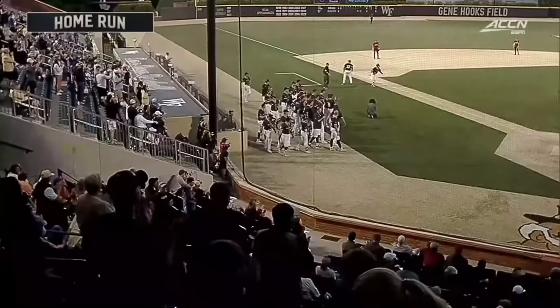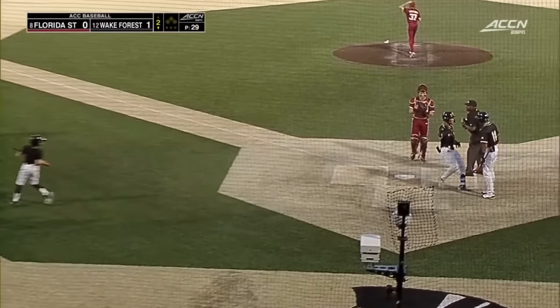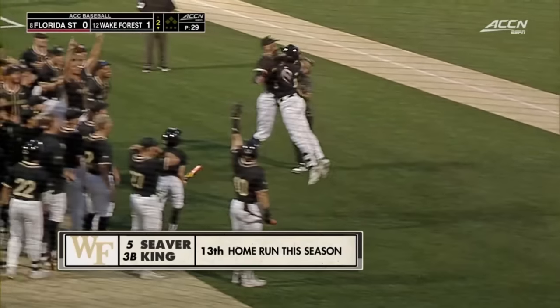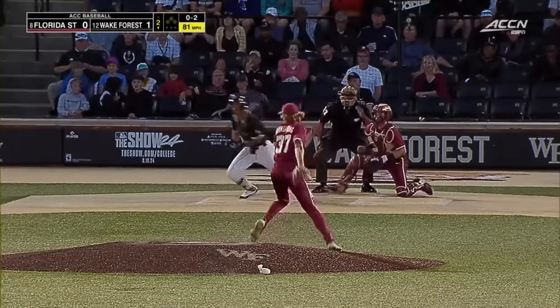Well, you looked at the swing, and it looked like he had his head in one dugout and his backside in the other and reached for it with the bat. Got it elevated and just kept going. Second pitch of the night for Florida State last night.